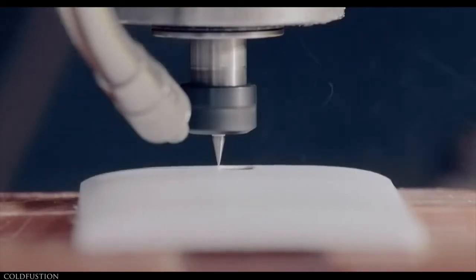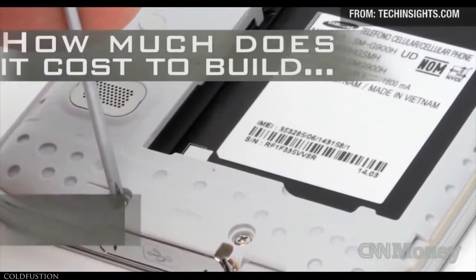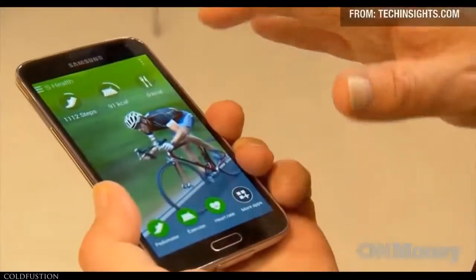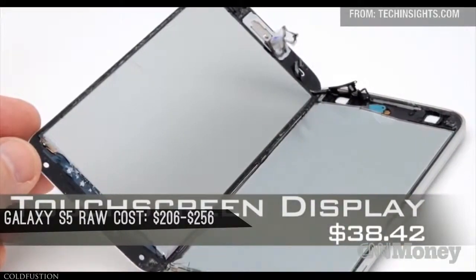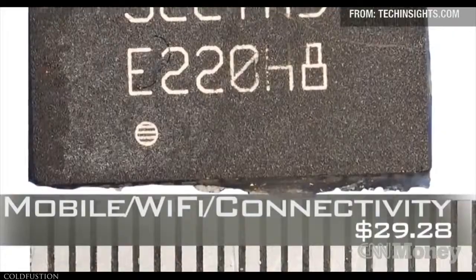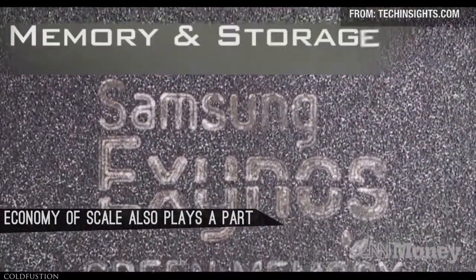Firstly, the cost of producing a flagship phone. The best place to look would be the Samsung Galaxy S5. It shares some of the same specs as the OnePlus One, and it makes a good starting point to understand all of this. As it turns out, it costs anywhere from $206 to $256 to build an S5, depending on who you ask. After the raw cost of the parts, there's the engineering consultation, advertising, and other such costs.